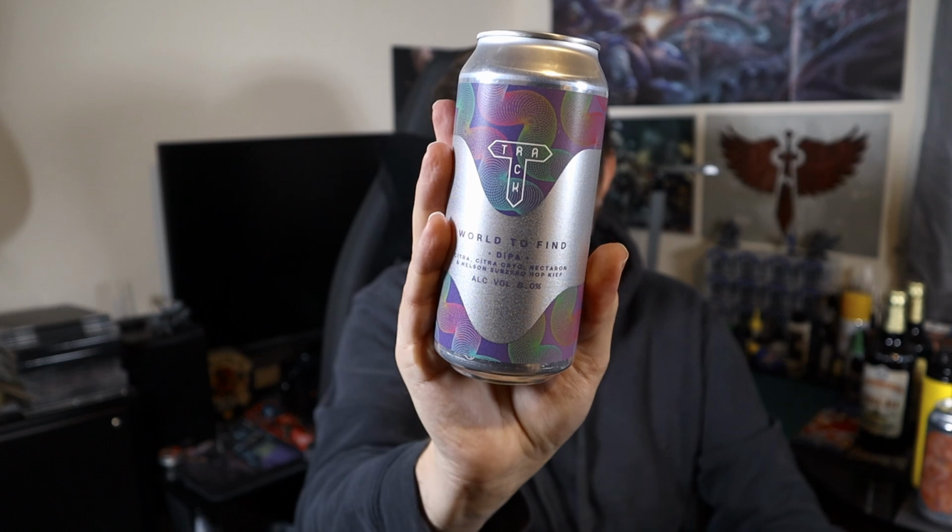So that's that one. And below that we have another Track beer. This one is Well to Find. And Well to Find is an 8% double IPA featuring Citra, Citra Cryo, Nectaron, and Nelson Sub-Zero Hop Kief. And yeah, that's it. There's no blurb on that can at all. Oh, there is, I tell a lie. A luscious, hazy, highly hopped double IPA. We know it's going to be excellent. It's Track. So we have to try that one.